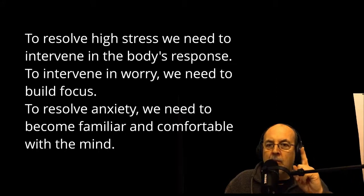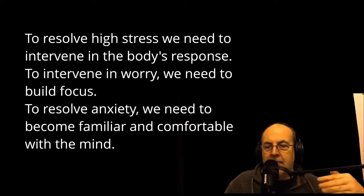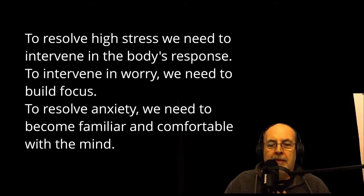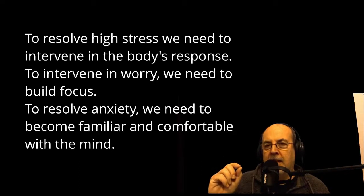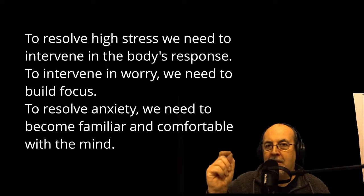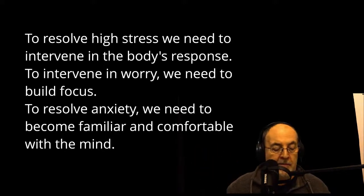So that focus, when the mind is drawn to worry, we need to be experts at bringing it somewhere else. And to resolve anxiety, you may have heard about acceptance. Essentially, the way that meditation works with anxiety over time is that we become aware of our anxiety and we become familiar and comfortable with it. It's a thing known as exposure therapy, and that takes a while. But bearing in mind that all of these three are linked together, if we have a quick practice that will intervene in, say, stress, or a quick practice that will help to direct our mind away from the scenario that it's created, then we're intervening in all three of these. So if we crack one nut, we've cracked them all.